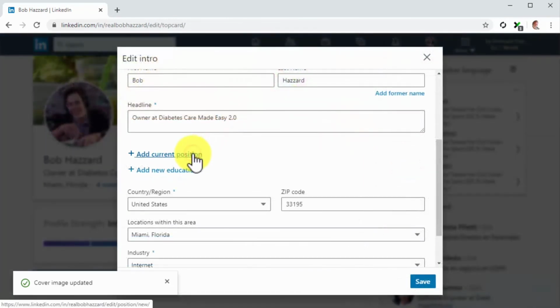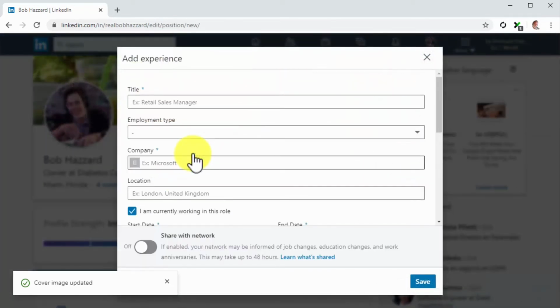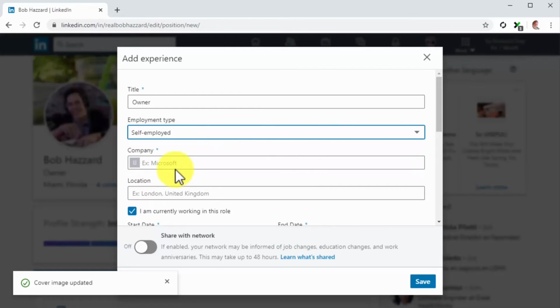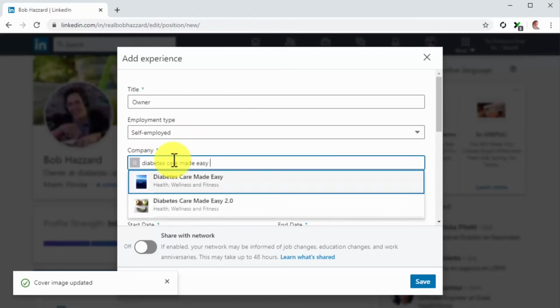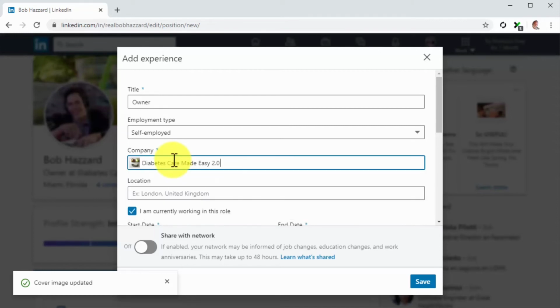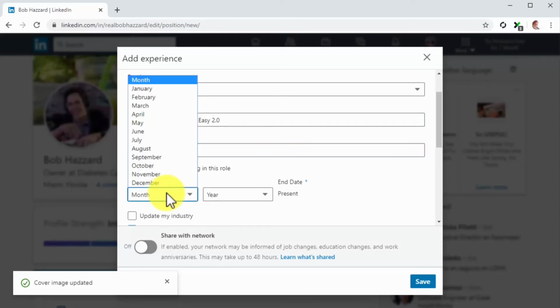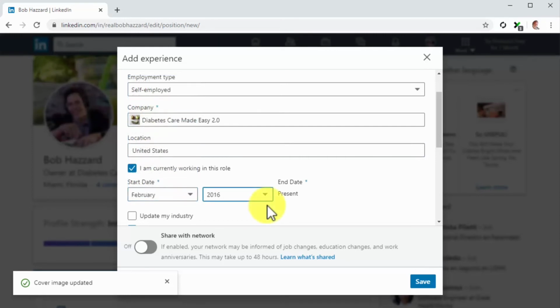Now click on Add Current Position. Next, enter your title into the title field. Now click on the Employment Type menu button and select your employment type. Now type the name of your company page into the company field. Then select it from the results. Next, enter the location of your company into the location field. Now select the date when you started doing business with your company in the Start Date field.